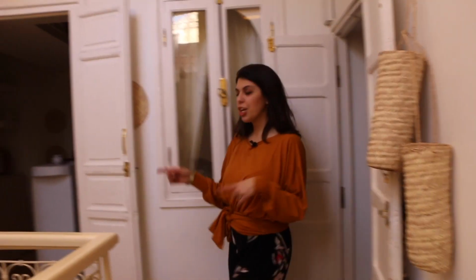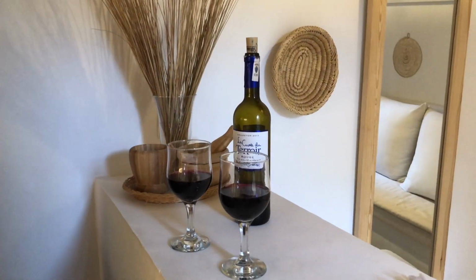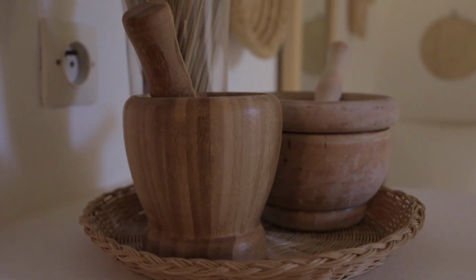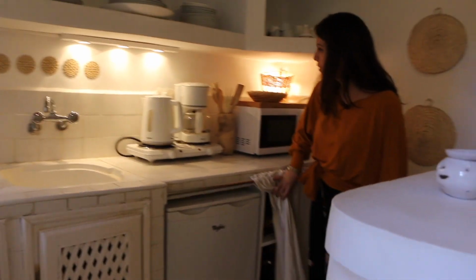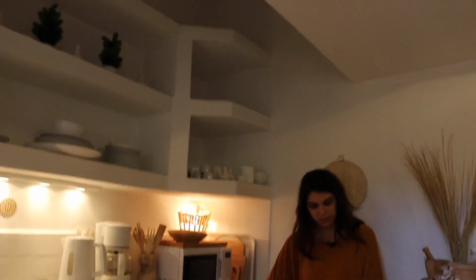So then right in here, you have your kitchen area. Basic utensils, working water, very important. A little mini fridge, coffee stuff, and yeah. The last room I have to show you guys I think is the prime reason why this house is so amazing. Let's go.